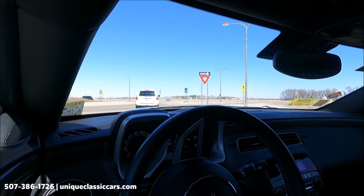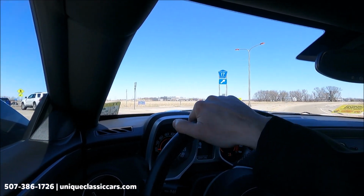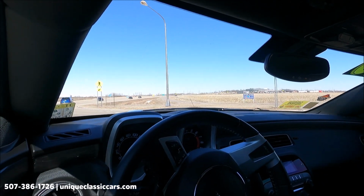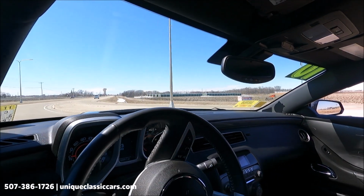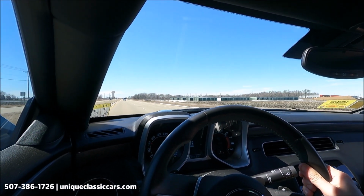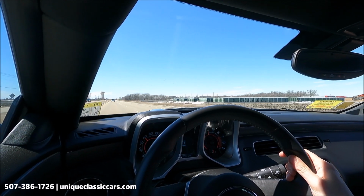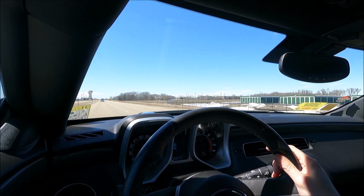Got what looks like leather seats. I'm gonna go around this and accelerate one more time. Put the window down so you can hear it a little bit. Great sound and exhaust on this Camaro.